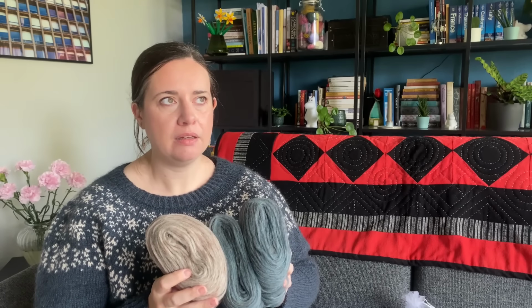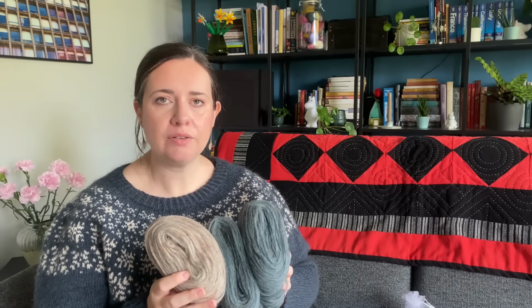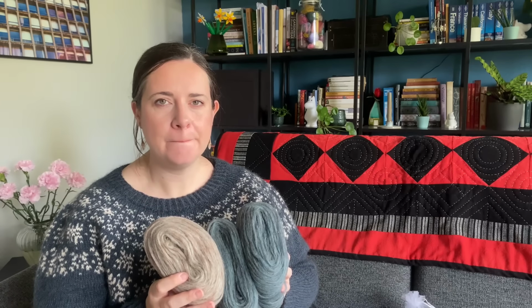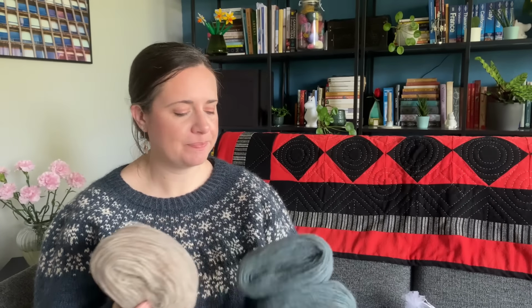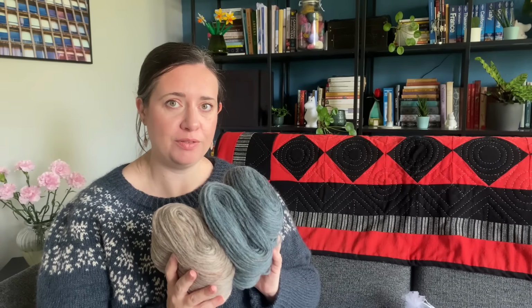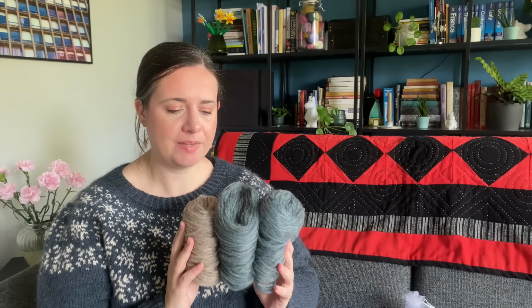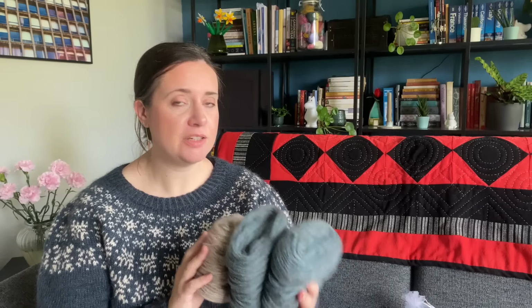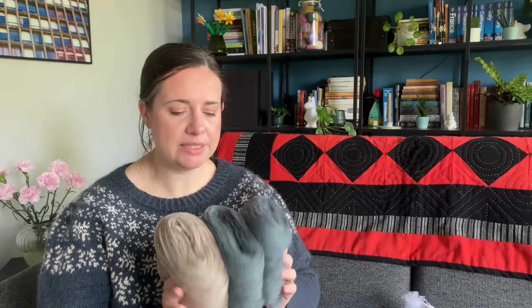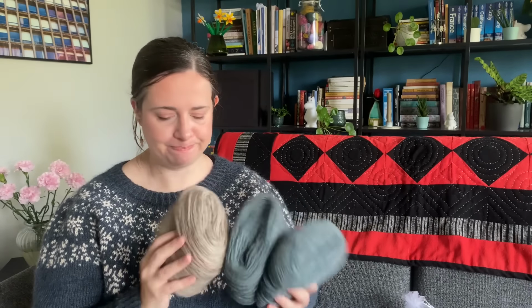Maybe it could be some kind of another colourwork yoke, maybe a Jennifer Steingass one. I have quite a few of her patterns. Any ideas? Tell me what you're working on. Are you doing a colourwork yoke or a lovely floaty cardigan at the moment? I don't know what to do with this. I do have some other colours of Nutiden as well, so I could even go crazy. But that does look pretty together. Let me know what you think. I'd love to hear about it.